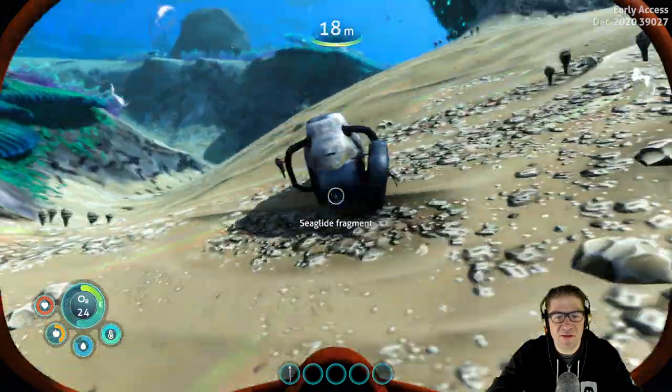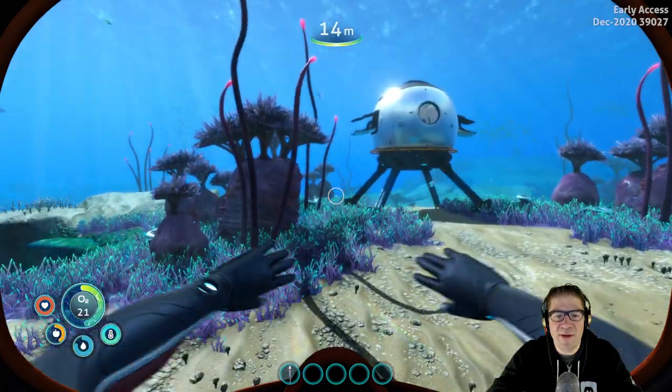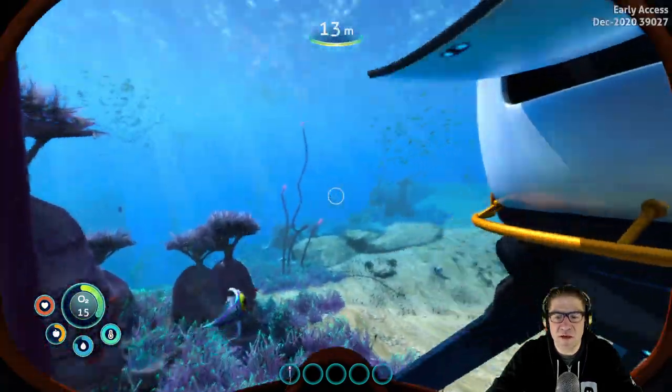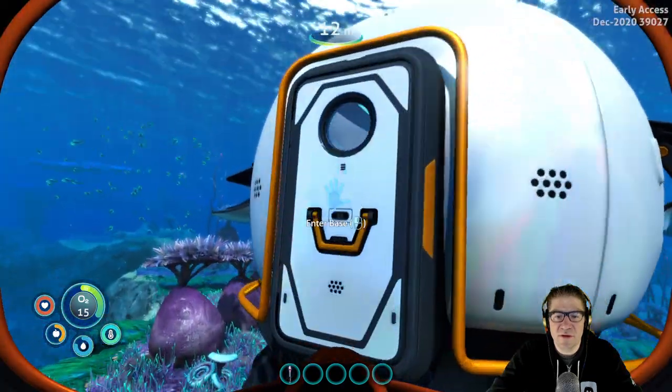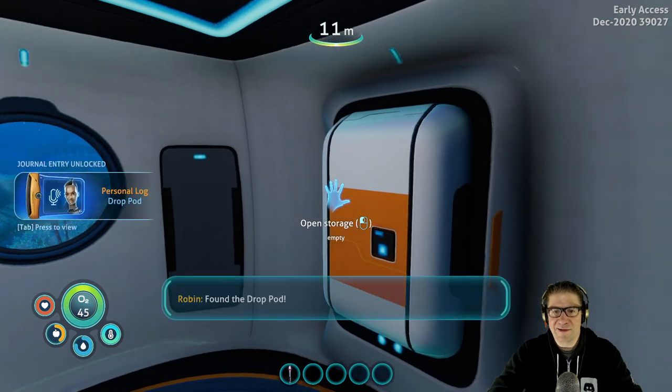What is that? It's a sea glide fragment right off the bat. Just laying there. Okay. Okay, come on, come on. Let's get in. Found the drop pod.